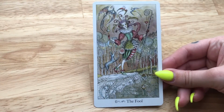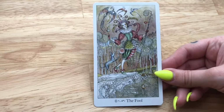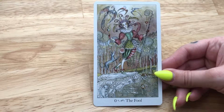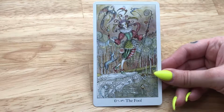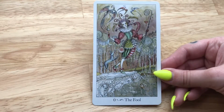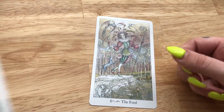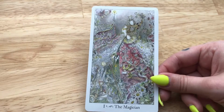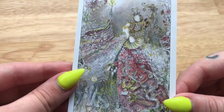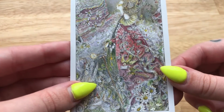Alright, we have the Fool, which you should recognize from the back of the box. I have to say, clowns and jokers are not my favorite. The almost Tim Burton-esque feel makes me not really upset about that at all. The Magician, man. There's a lot of detail. Oh, there's people down there, or fairies.